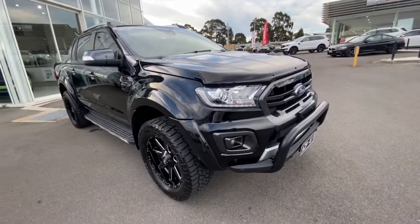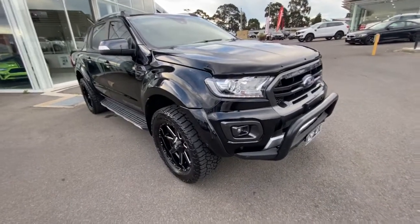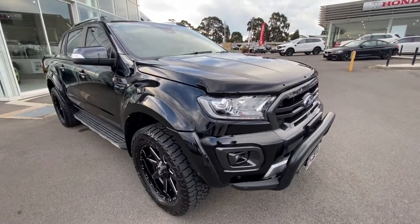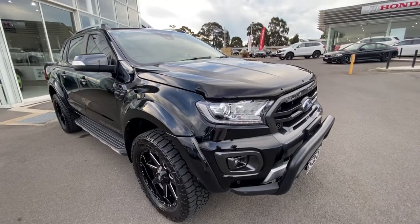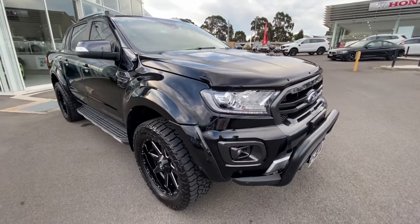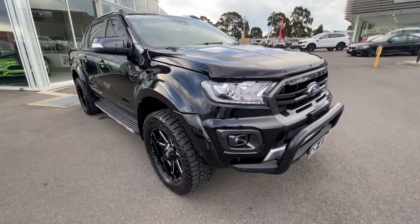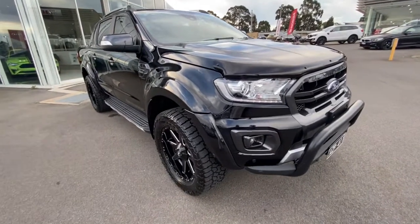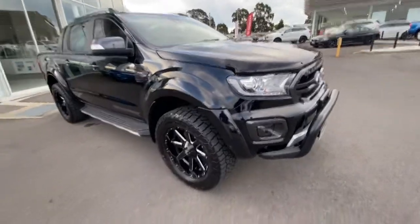This car here is our 2019 Ford Wildtrak Biturbo. This car has just arrived, and I have to say, if you're looking for a Ranger, this one's tricked up, cheaper than a new one, and only travelled 20,000 Ks. Locally owned, customers just traded up to something a lot bigger. This thing's massive anyway, but as you can see, it's been fully customized.